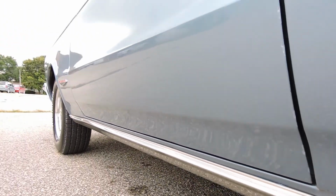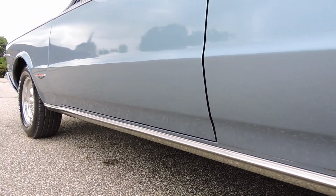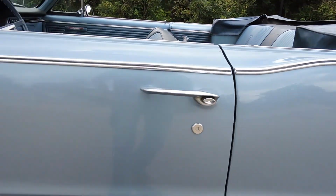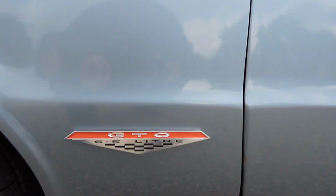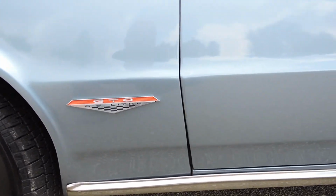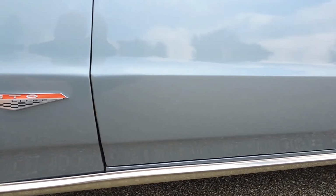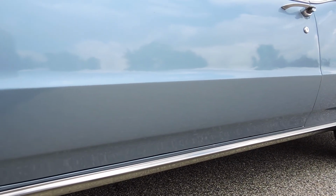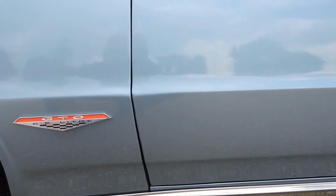It's got some chips on the back side of the door here that have been touched up, kind of up and down from this body line on down. Other than that, bottom corners of the doors look good. I don't see any bubbles on those at all. Lower fender looks great. This is just a super solid car. If you look at our undercarriage pictures on our website, coyoteclassics.com, you'll see how nice the floors and everything are on it. Just detailed nicely.